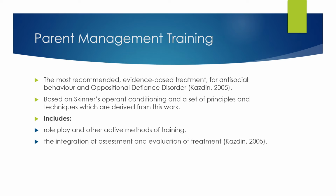Parent management training is an intervention in which parents are taught social learning techniques to change the behaviour of their children or adolescents. It does not include every treatment that involves parents. Parent management training must include a conceptual view about how to change behaviour, which is based on operant conditioning, and a set of principles and techniques, which are also based on operant conditioning.